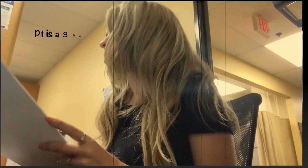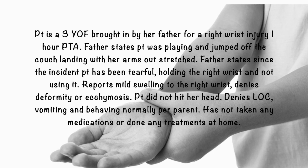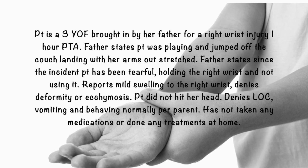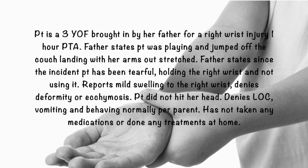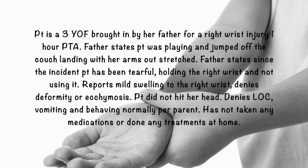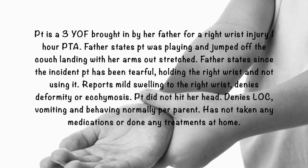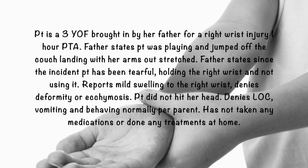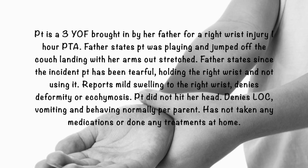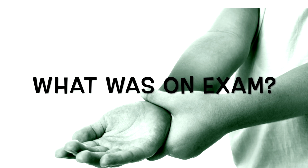All right, so let's go see our first patient. Patient is a 3-year-old female brought in by her father for a right wrist injury 1 hour prior to arrival. Father states that the patient was playing and jumped off of the couch, landing with her arms outstretched. Father states that since the incident, patient has been tearful, holding the right wrist and not using it. Reports mild swelling to the right wrist, denies deformity or ecchymosis. Patient did not hit her head, denies loss of consciousness, vomiting, and behaving normally per parent. Has not taken any medications or done any treatments at home. Okay, so that was the HPI for the patient.